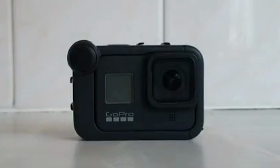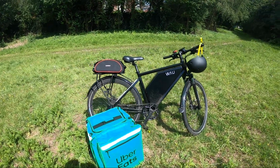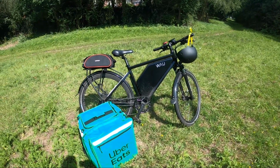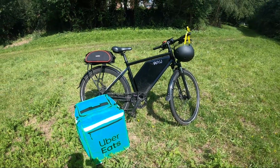Now to film all my videos, I use the GoPro Hero 8, which is quite an old model now. I believe they might be up to the 11 or 12. But the 8 for me films in high enough quality, it makes the videos look good, and I got it really cheap off of eBay, which is why I use it.